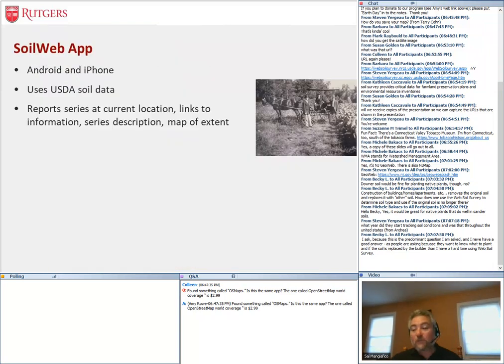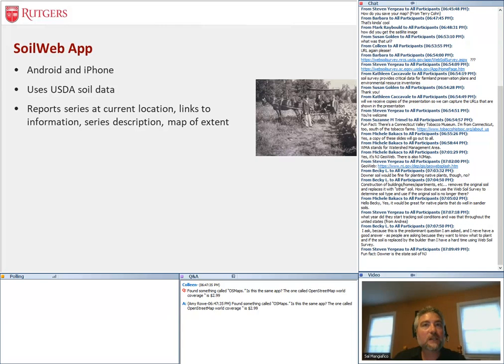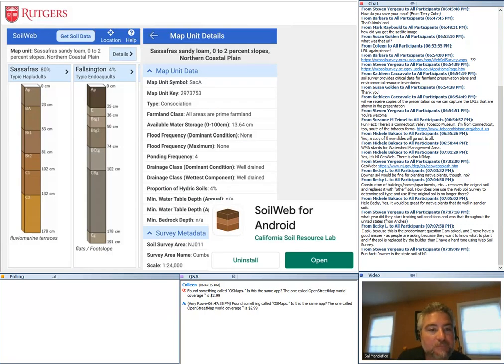Also, I wanted to mention, there's probably several apps that do this, but the one I've used is called Soil Web, and that's for Android and iPhone. It uses the same USDA soil data, and it's a very simple app that uses your location, and it tells you what soil is at your location. And then it links to the other information, the series description, the map of extent and such. It's kind of a nice little thing. You just hit the button that says Get Soil Data, and it pulls up.